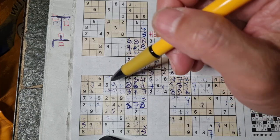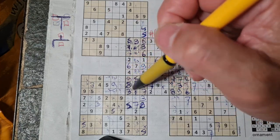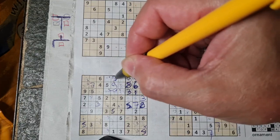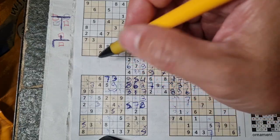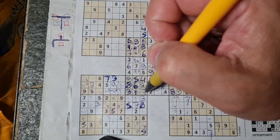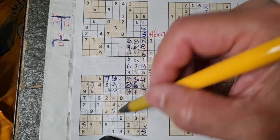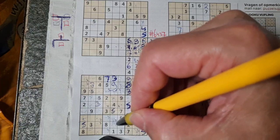Need a 6 here. I've marked those two boxes earlier with the 3. We have a 3 now in this row, so no 3 there. 3 is supposed to be there. And I've eliminated the 7, so the 7 goes there. 7 in this column, 7 in that column. So the column between, the middle column, now only 2 places left for the 7. Could be here, could be there.